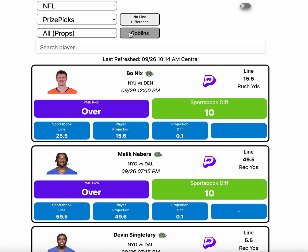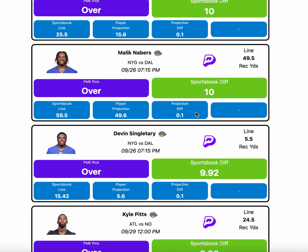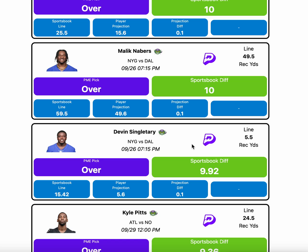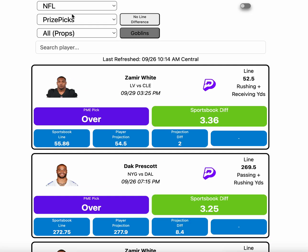The best goblins that you're going to see on the board are a few solid options. You've got Bo Nix over 15.5 rushing yards at a 10 sportsbook differential. Malik Neighbors over 49.5 receiving yards at a 10. Devin Singletary over 5.5 receiving yards at a 9.92. So you've got some decent options there as well.